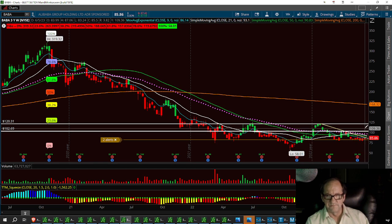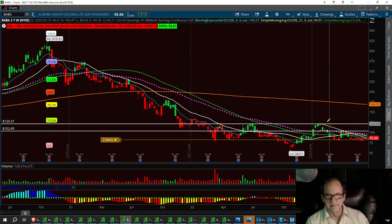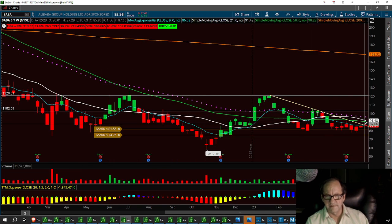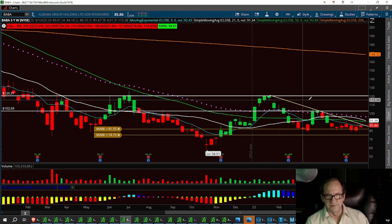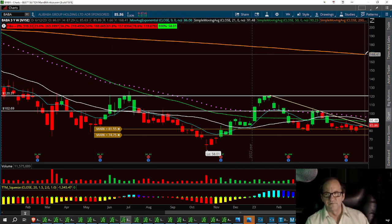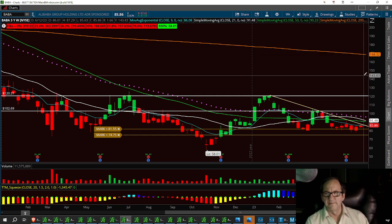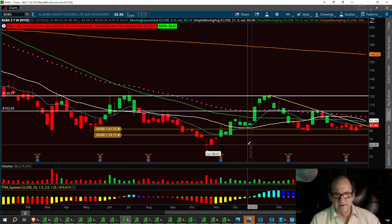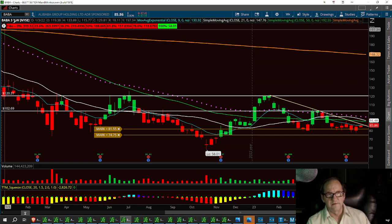Then it should come up here and find resistance at the triple top. So you have two things going for you: a triple top break and then a triple top resistance. And then eventually, if you're one that can sit on a stock for years, you probably get back here to 168. And that's going to be BABA. I'm bullish on BABA. I'm bullish on China.